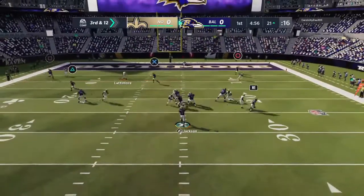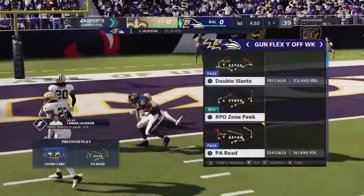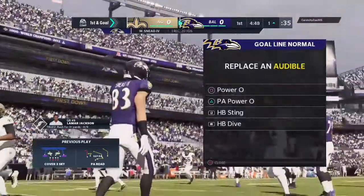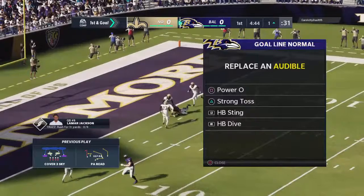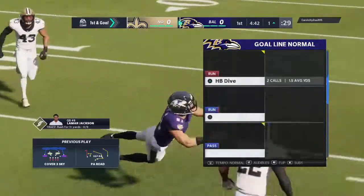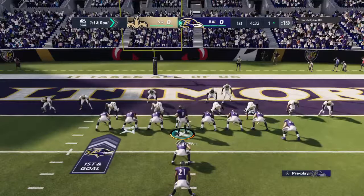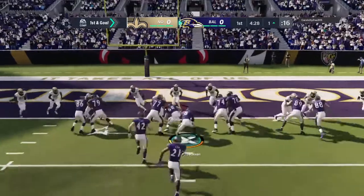Off the bootleg, Jackson. This is caught. They're able to convert on 3rd down, and that sets up a 1st and goal. And the key number on that play, 3. 3rd play of the drive, 3rd down, spectacular catch, turns into a 1st down. 1st down saves them from a 3 and out. 1st and goal, a chance to convert that early turnover into points.